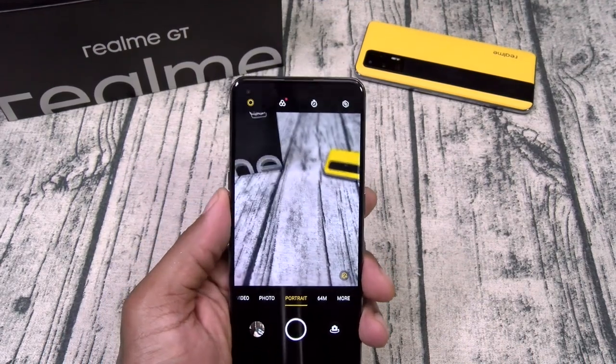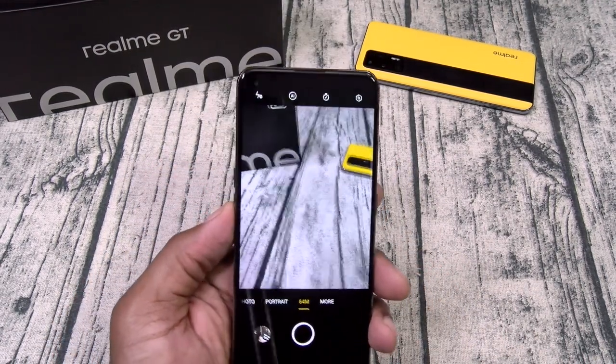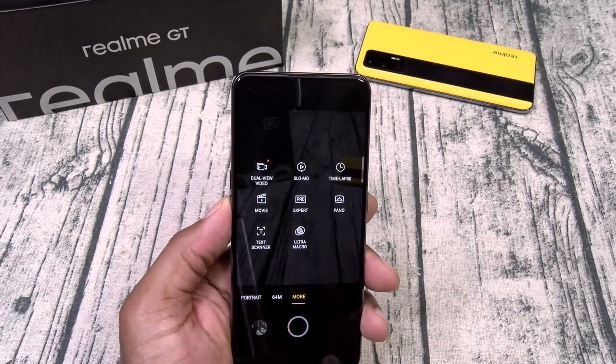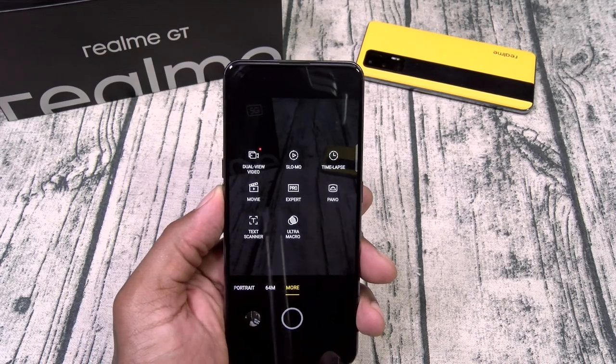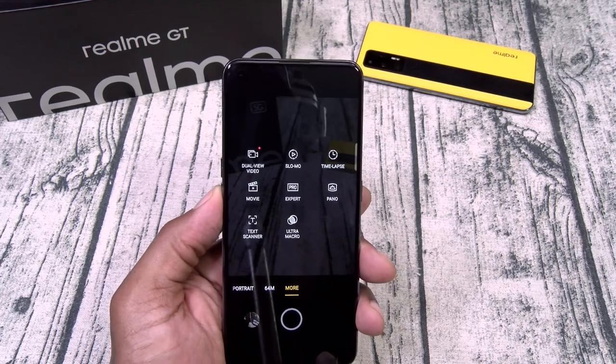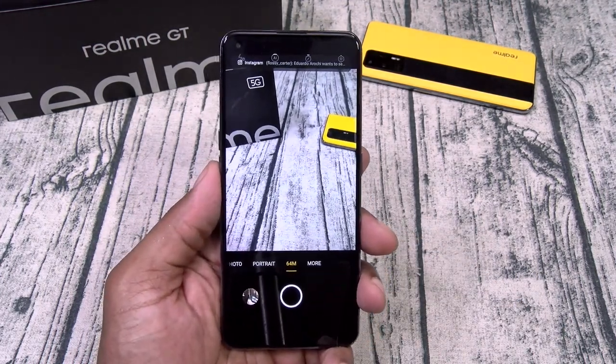Now you got portrait mode. If you want to, you can change your bokeh effect. You got 64 megapixels, and you got more. So you got dual video, you got slow motion, time lapse, movie, expert, panorama, text scanner, and ultra macro. All right, so now let's take a look at some test pictures and videos.